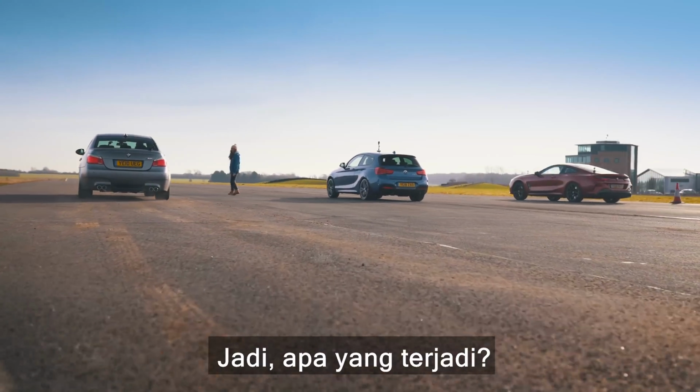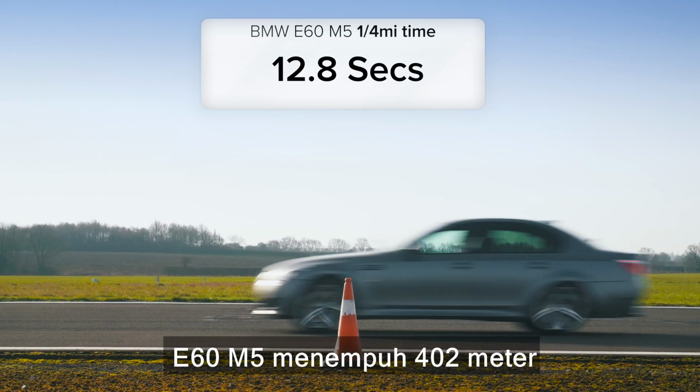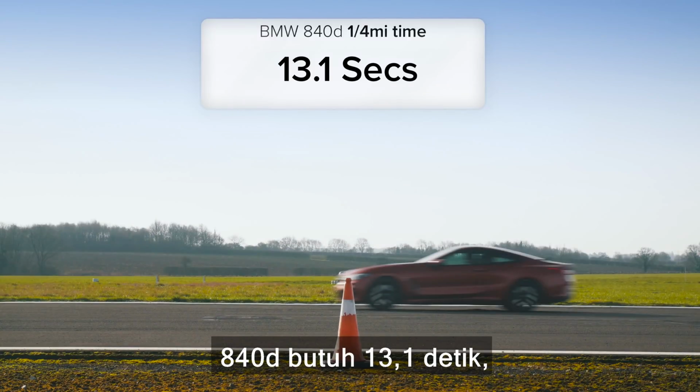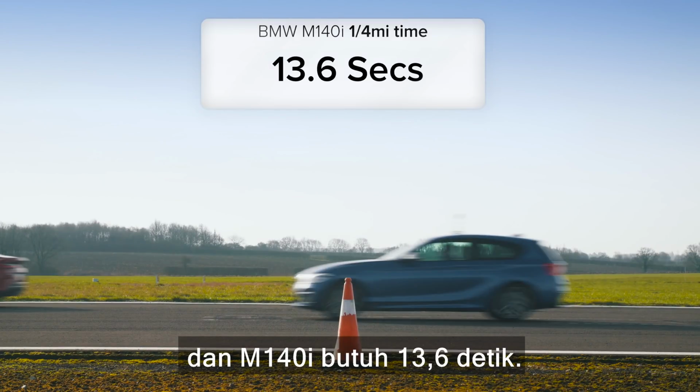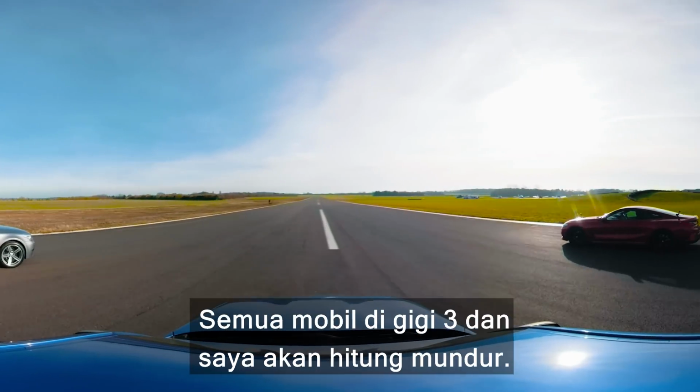So then, what exactly happened? Well, the E60 M5 did the standing quarter mile in 12.8 seconds. The 840d took 13.1 seconds and the M140i took 13.6 seconds. Now we're going to have a rolling race from 50 miles an hour, all locked in third gear.